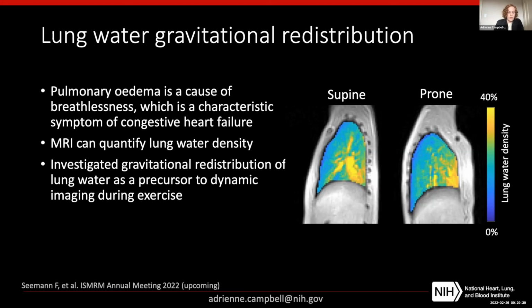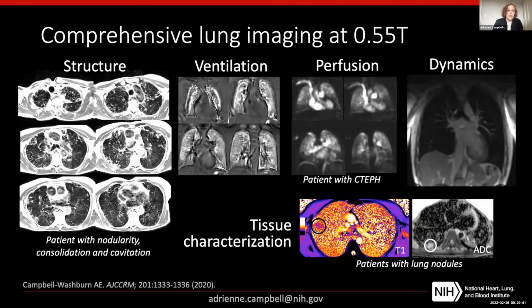And so when you put all this together, you can see that we're making good progress in generating a really comprehensive lung imaging exam that includes imaging structure, function, dynamics, characterizing tissue, characterizing lung water. And that will put us in a really powerful position to image these patients in a way that pulmonologists and radiologists haven't been able to with CT.